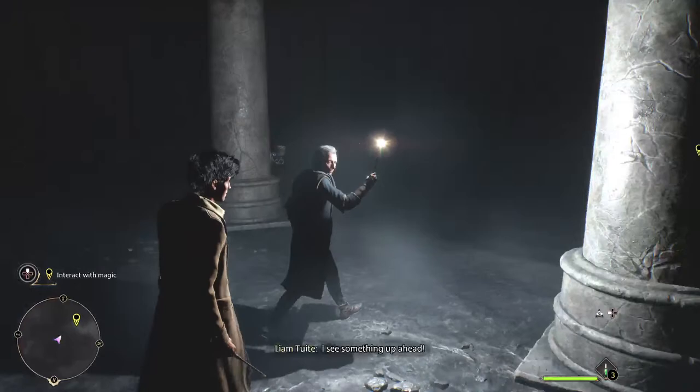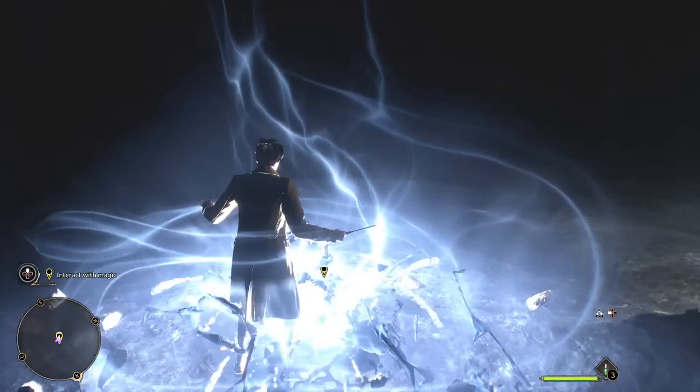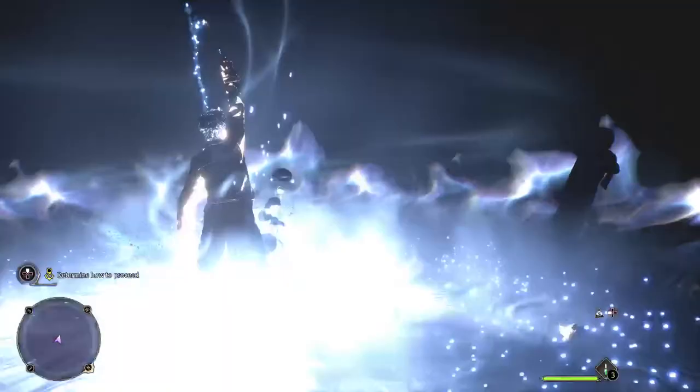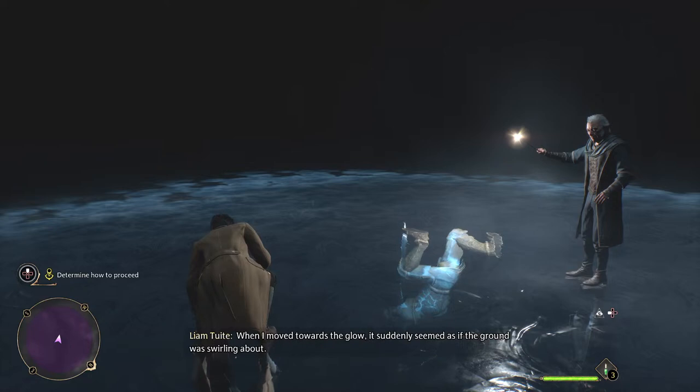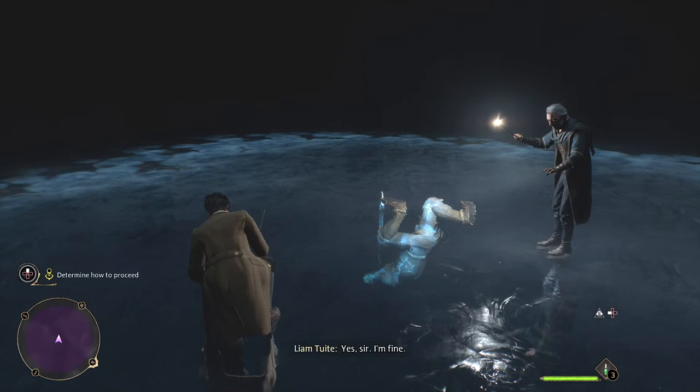See something up ahead. What is it? That glow again, but on the floor. Lumos! What happened? When I moved towards the glow, it suddenly seemed as if the ground was swirling about. Are you all right? Yes, sir, I'm fine. You seem to have caused the floor to change.